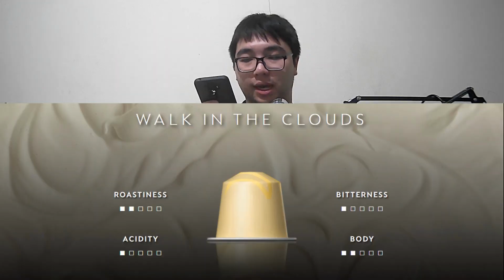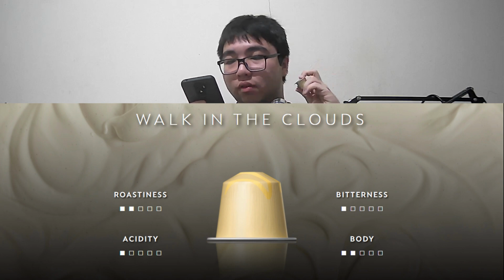Next up, we have the Vanilla Eclair. Apparently, this is a barista creation, whatever the hell that means. This is what the capsule looks like. It's like a vanilla colored thing. The roastiness and the body is a 2 out of 5, while the acidity and the bitterness is at a 1 out of 5. So this should not be sour or bitter at all, and it really isn't.